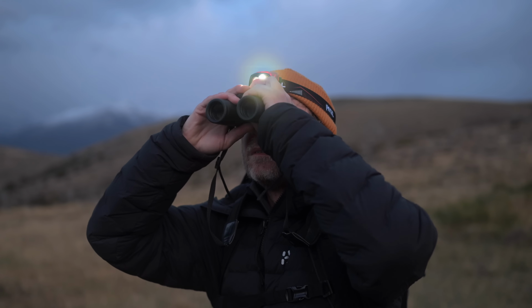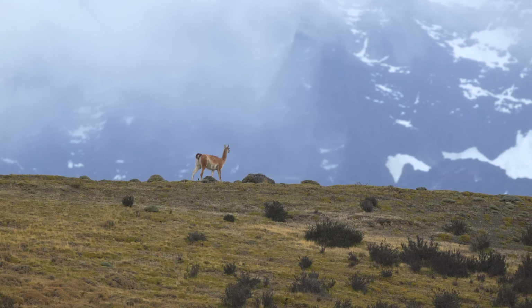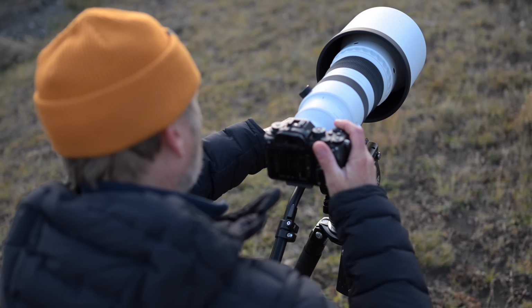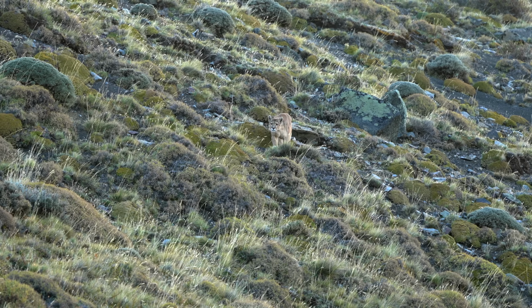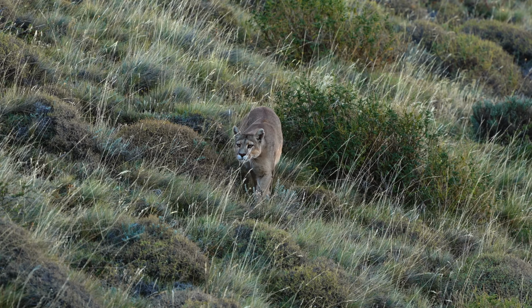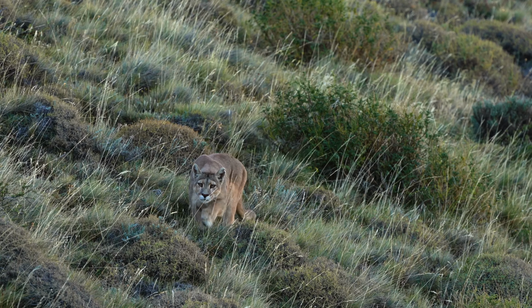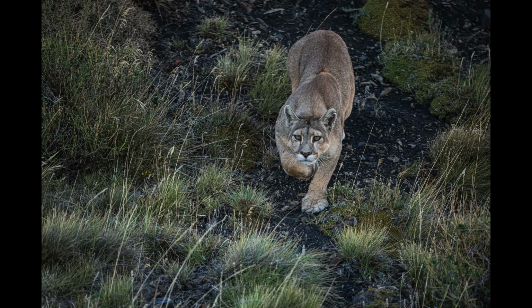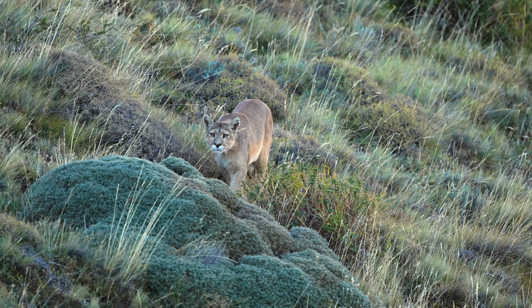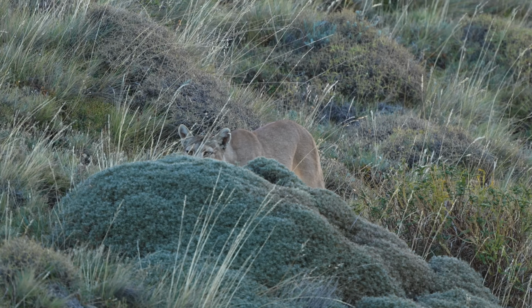My time in Patagonia was coming to an end, but I had to get out for one last look. Searching for wildlife can be a very addictive endeavor, but one that enlightens the spirit and the body. Luck was on my side, and I had an encounter I'll never forget. This beautiful puma was on the hunt. Eons of evolutionary predator perfection bore down on me. It was an intensely powerful moment, and the reason I'm a wildlife photographer.